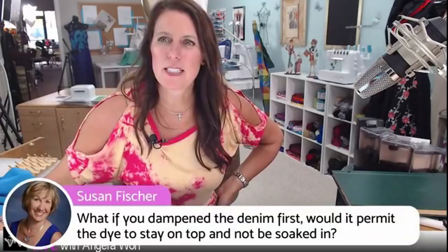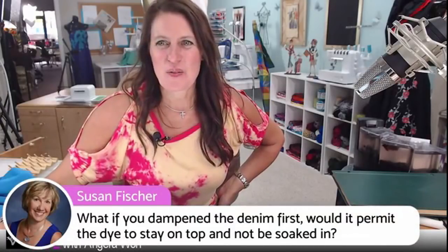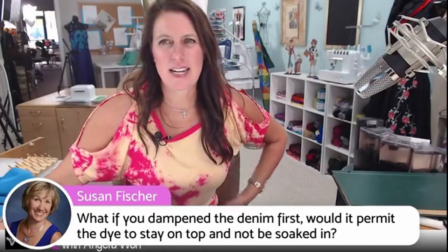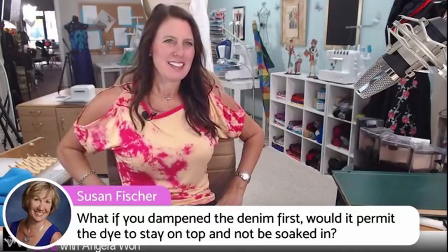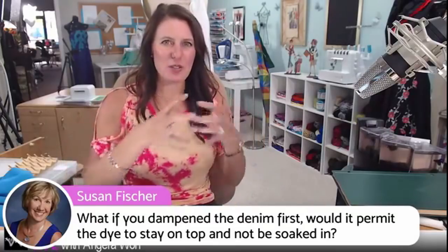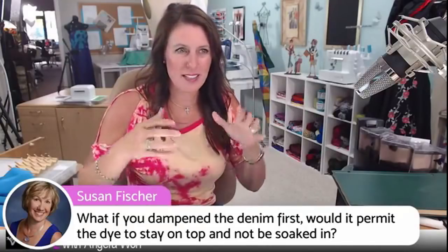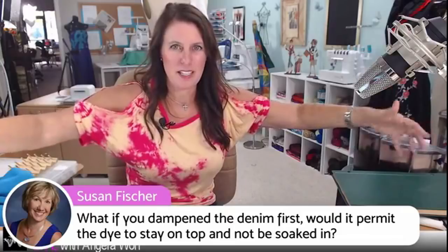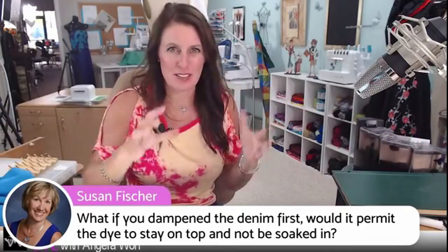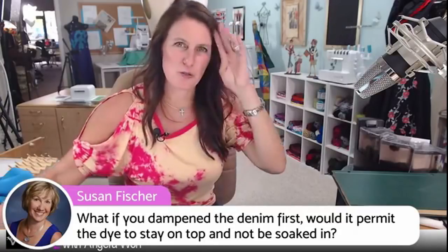What if you dampened the denim first? Susan wants to know, would it permit the dye to stay on top, or would it be soaked in? That's a tough one, because if it's wet, usually it soaks right in. If I'm dyeing a garment and I have it wet and I put dye on it, it just soaks it up. If it's dry, then it goes a little bit tighter. So that's a good question, Susan.